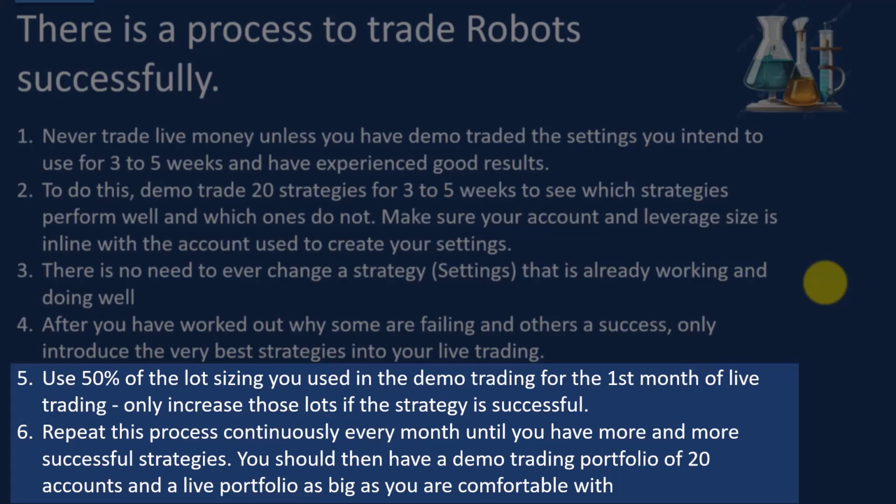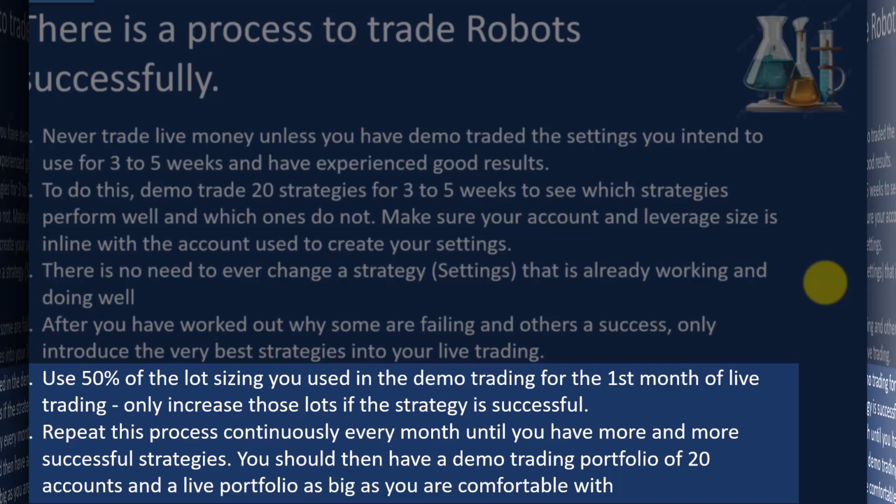You need to invest time. You need to understand your robot. You need to understand what makes the robot successful, and you need to understand what makes it fail. That investment of time and effort will stand you in good stead over the next 5 to 10 years.